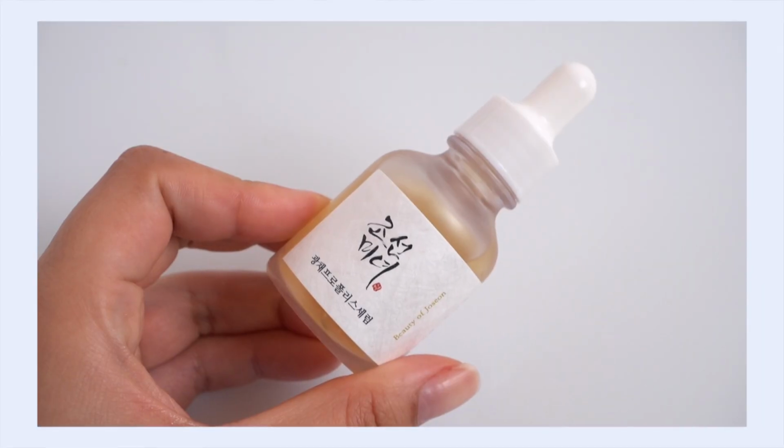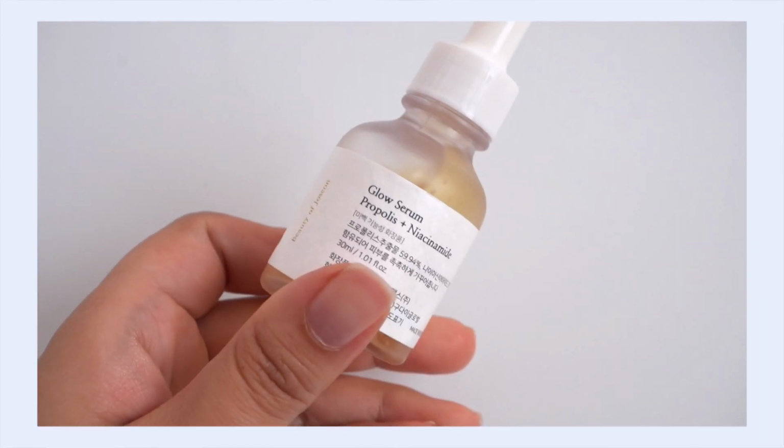Next up is the Beauty of Joseon Glow Propolis plus Niacinamide Serum. What, you thought there wasn't gonna be any propolis in this video? Do you know me? I use this ingredient year round. It treats my skin so well. I use it especially when my skin is starting to break out, getting a little bit more inflamed, and I'm starting to see more pimples, because propolis is a strong antioxidant. It has wound healing abilities. It's antibacterial, it's anti-inflammatory. And it just helps make your skin look really healthy and glowy. So those are the benefits.